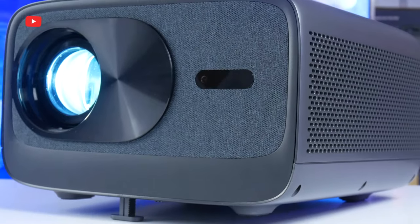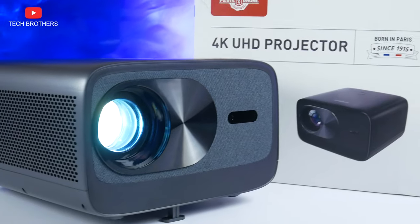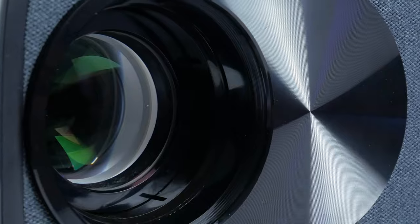So let's get started on our full review of the Paris Rhone SP005 projector.